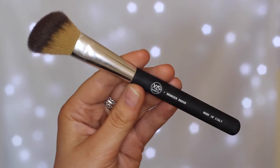And then the last thing I bought from the Exo Beauty website was the bronzer brush. So this is what it looks like. This is the new brushes, so made in Italy. Absolutely beautiful packaging. I do have some of her older brushes that I love too. And it's just super soft, super high quality. I used it to apply my bronzer today, and I'm very impressed. I really, really like this brush.